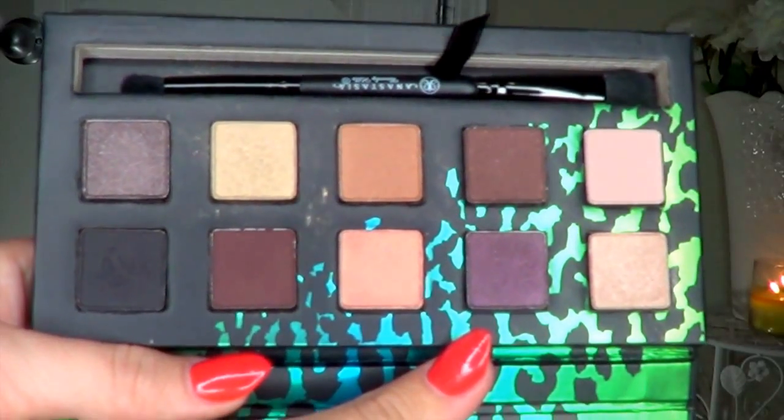I believe it's $29. You also get this little brush. It's kind of like a little pencil brush on one side and the shader on the other, which is a really nice brush. Usually I'm kind of wary about brushes that come with palettes, and honestly I sometimes throw them away, but I like this one. It's really good.